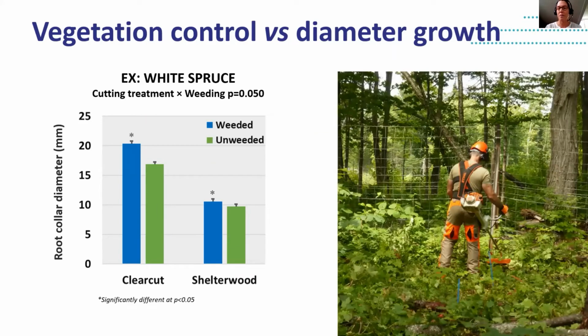Mechanical brushing also had an effect on diameter size. It increased the diameter size for the spruces, the pines, cedar, and oak, although to a lesser extent than the cutting treatments. For the spruces and white pine, the diameter growth varied in interaction with the cutting and weeding treatments. Here we have an example for white spruce of this interaction, where the weeding had a greater effect in the clear cut than in the shelterwood. For the red spruce and white pine, the weeding only significantly increased the diameter in the clear cut, with no effect in the shelterwood.